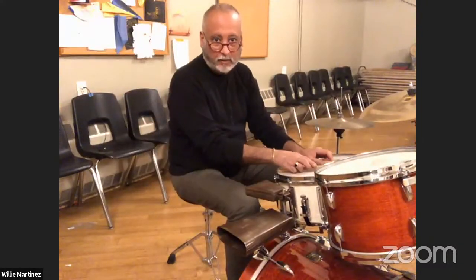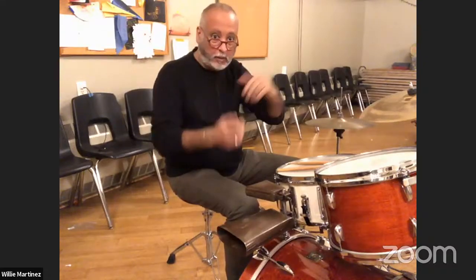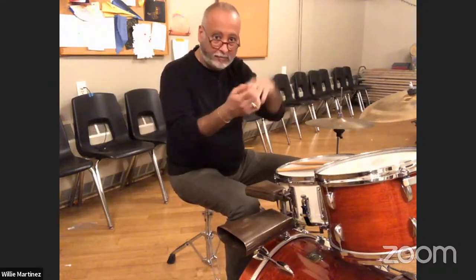A lot like hand clapping. One, two, three. The clave, if you were to clap the clave, it would be like this. But imagine if there was a second person that, while that person is playing clave, another person would be just going like this. That's the role of the hi-hat, to basically give that pulse.